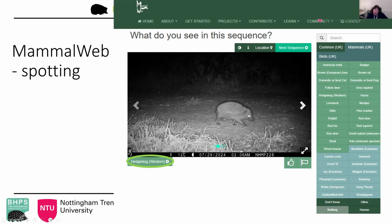You'll also see down here we've got the thumbs up button, the like button. If you come across an image that you think is really nice, it'll be useful for us for promotion, for social media, that sort of thing. Please do like it, and the team will see it. Again, it saves us from trawling through thousands and thousands of images to find some nice ones.